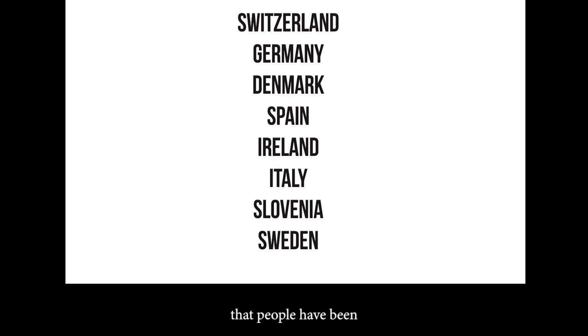The countries that people have been accepted to return to, even if they haven't actually been removed, are Switzerland, Germany, Denmark, Spain, Ireland, Italy, Slovenia and Sweden. So quite a range of countries, all European countries, but it's important to note that the guidance allows a safe country to be determined as basically any country in which someone's refugee convention rights wouldn't be breached. But so far, people have only been accepted to countries that are in Europe.